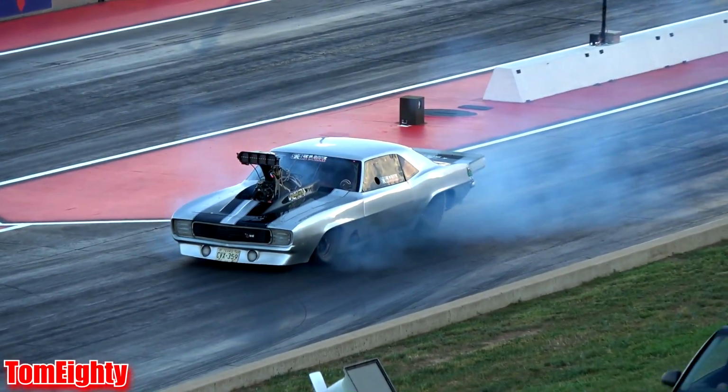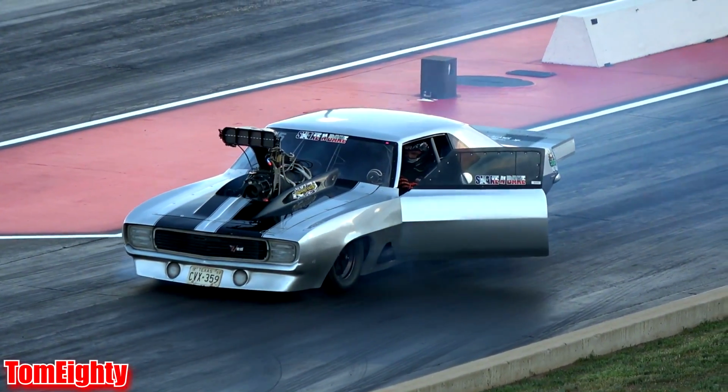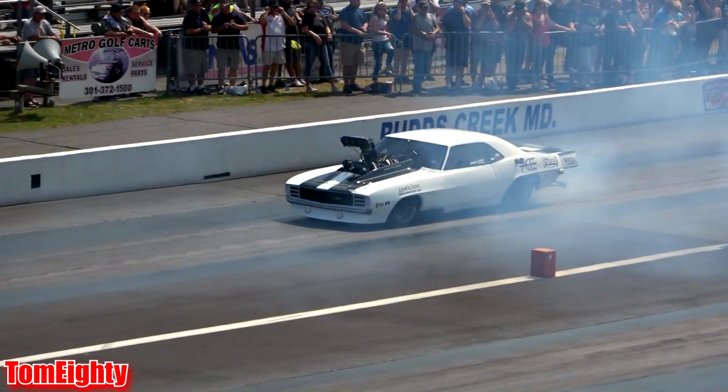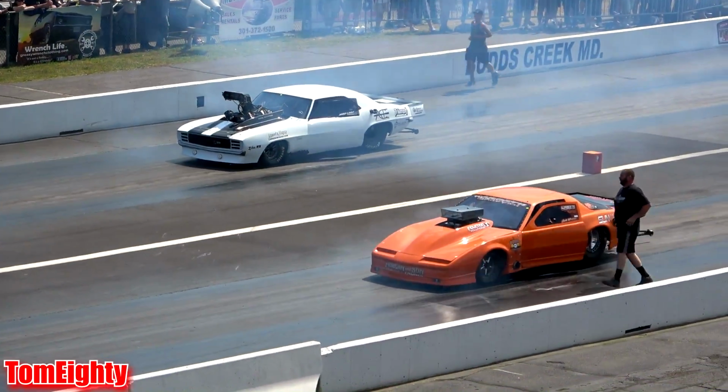Next up is Cody Baker in his 1969 Camaro Shake and Bake. In Season 2 of No Prep Kings, it was a silver and black paint job, and now it is white and black. I kind of like the car when it was silver and black, but with everything, I'm sure the new color combination will grow on me.